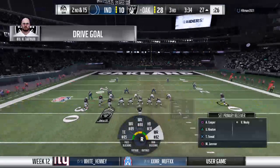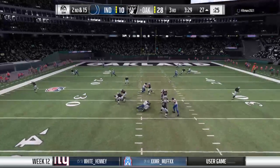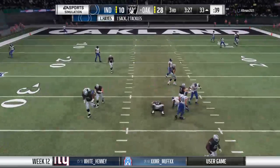Let's go. Blue line. Check. 4 down. Looking to throw. Blitz coming, and down he goes.